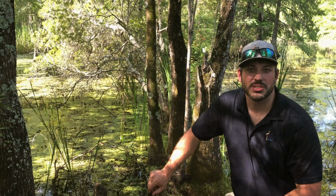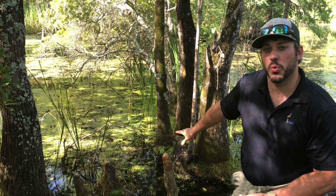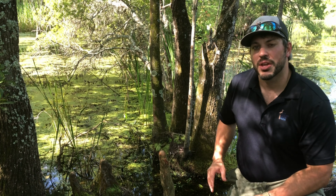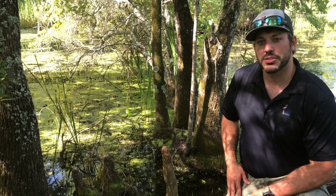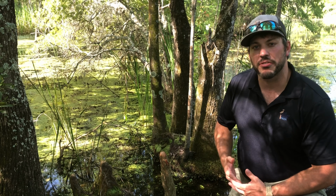What you'll see floating on top of the water is called duckweed. It's like the cheeseburger and french fries of the swamp ecosystem. Lots of things really enjoy eating it. It's the bottom of the food chain. So don't be alarmed if you see a bunch of duckweed. It is actually great for the ecosystem.